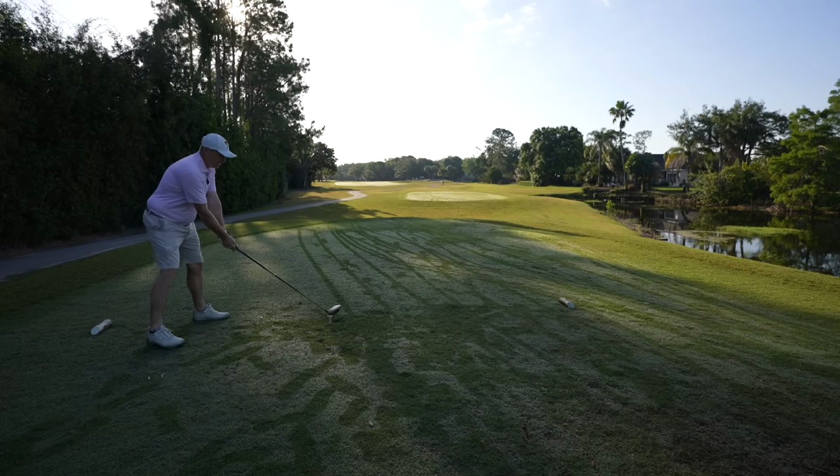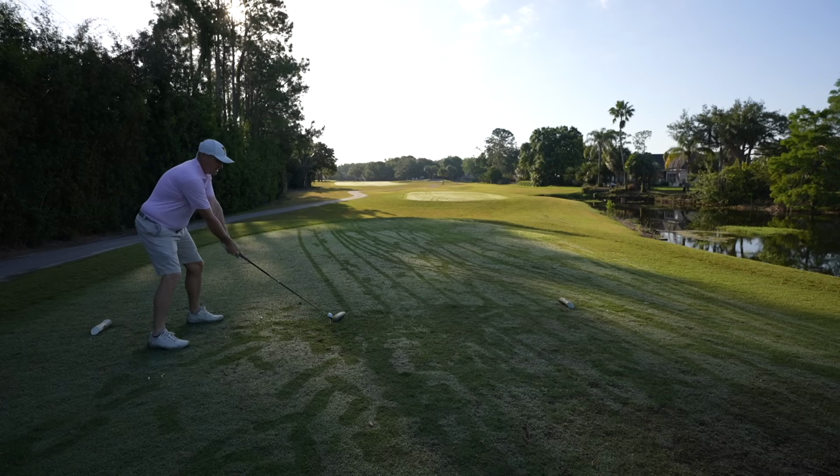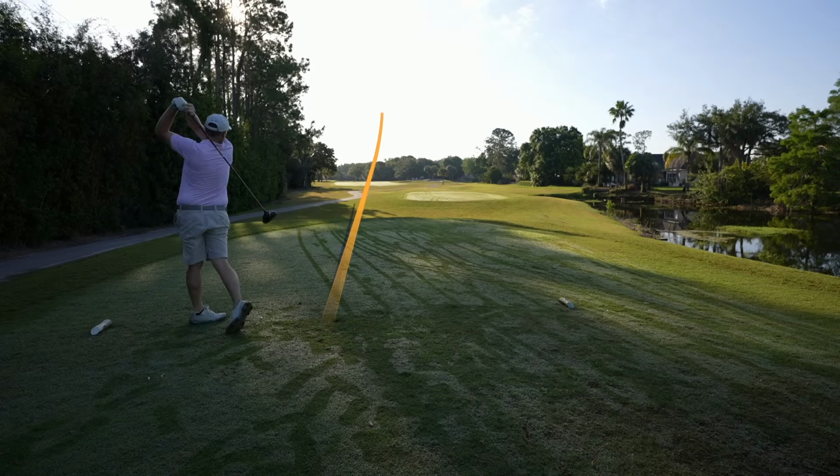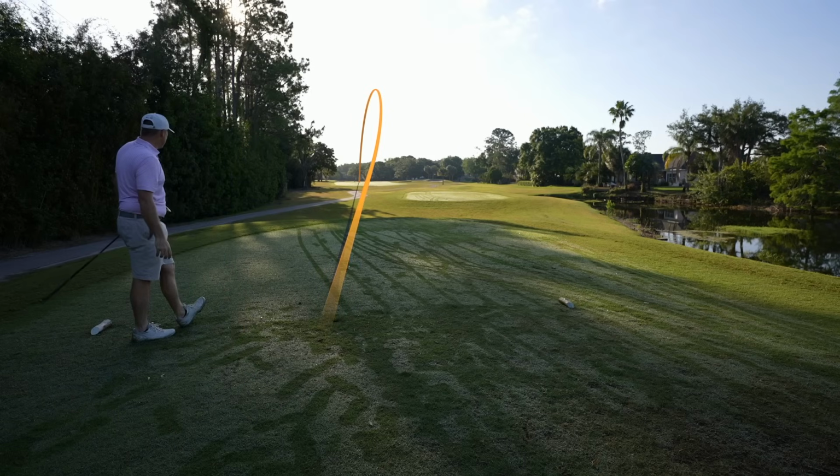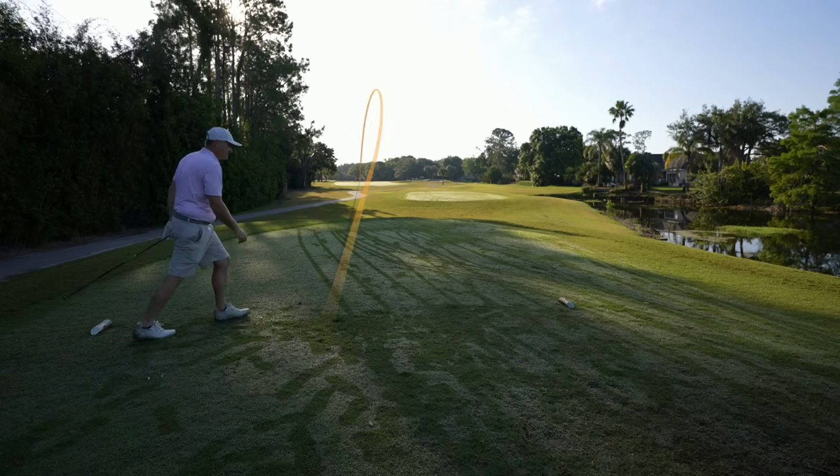You can see I've teed it up on the left side of the tee box, so I'm playing that draw. It's going to give me the best chance of getting the distance I need. Oh, that's good. Run, baby, run. Big bounce.